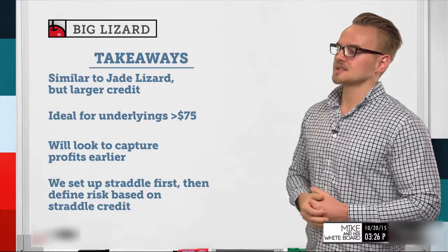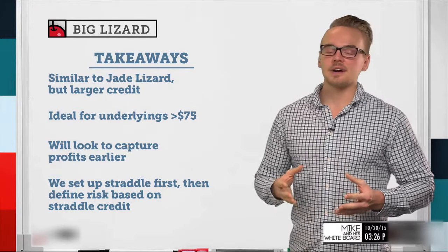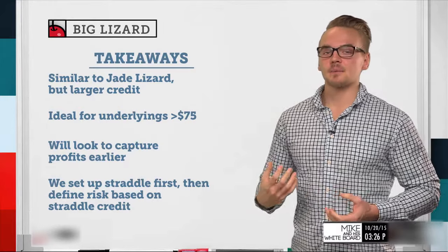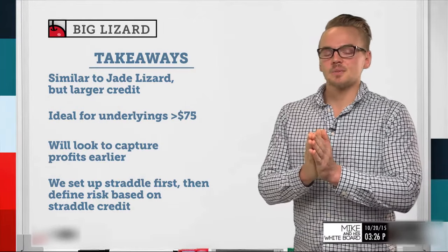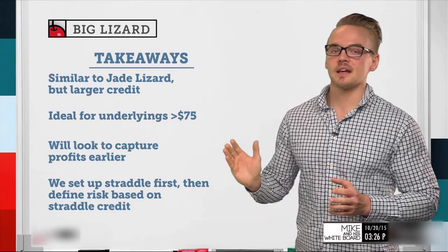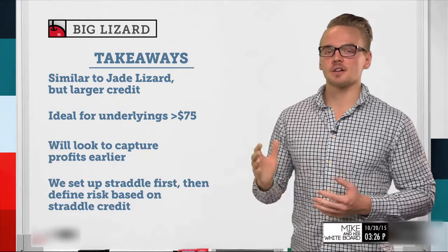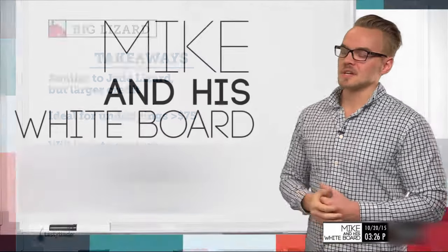And last but not least, when we're setting up the big lizard, we're going to set up the straddle first, then define our risk based on the straddle credit. This is going to be the easiest way, when I'm looking at it, to set up the trade, because I can set up that straddle, I can see what sort of credit I'm looking at, and then I'll look to define my risk to the upside and make sure that, regardless of what strike I select, I'm going to look for a very liquid strike and make sure that my total credit is larger than the width of the call spread. So this has been an explanation of the big lizard.